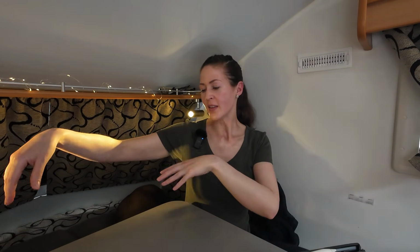The only problem that I have with the heating is the location of the vents. They're over here, so when the bed is set up, they blow hot air out. So when the bed is up, it has to blow the hot air the length of the bed before it gets out into the caravan. So that's my only kind of problem with it, is the location of the vents. However, I just have an external electric heater that I set up. So when the bed is up, I just use that electric heater.